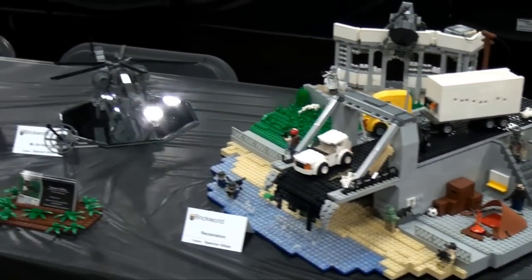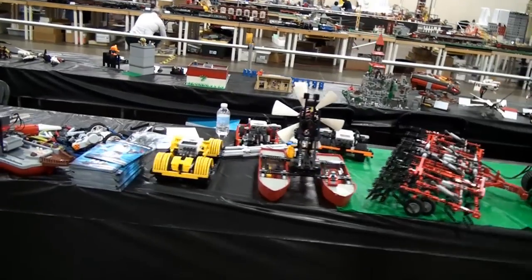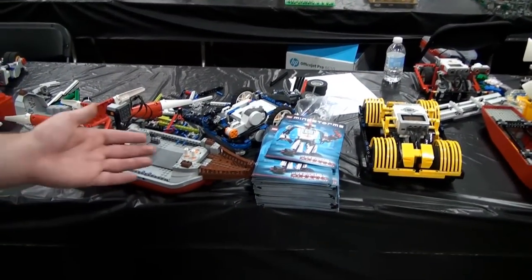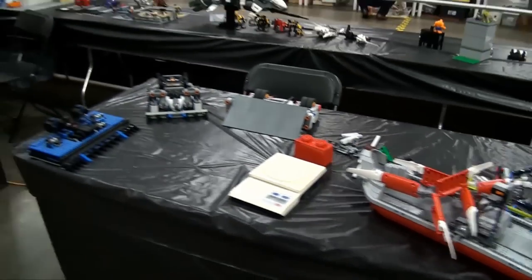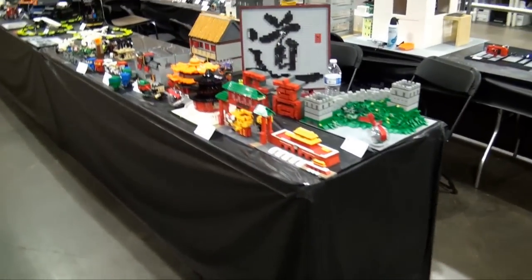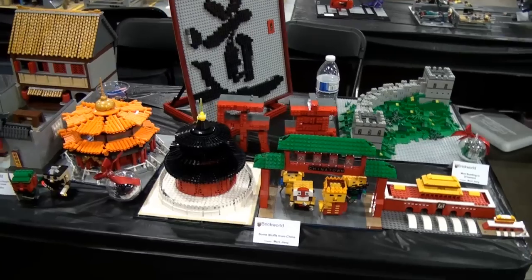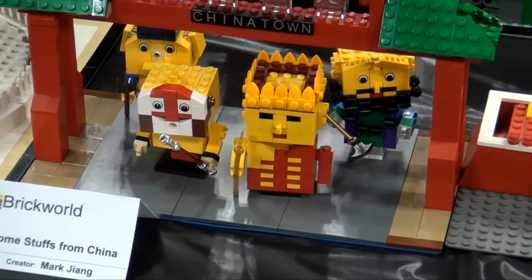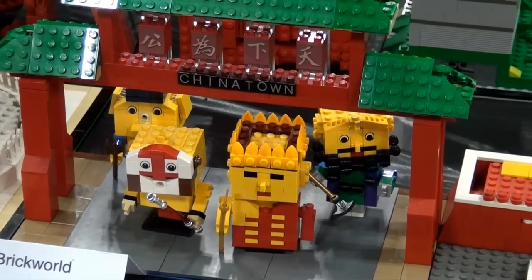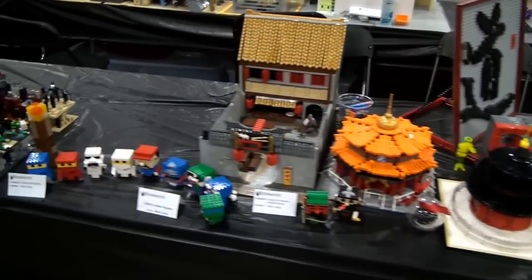It's really neat. Coming along here, really cool Technic builds. So some more of those boats we were talking about earlier. There's some Mindstorms there. And then down here, this is some stuff from China. So all sorts of things: you've got a noodle house, Chinatown, a Chinatown gate going on there, a section of the Great Wall of China. So cool stuff along there.